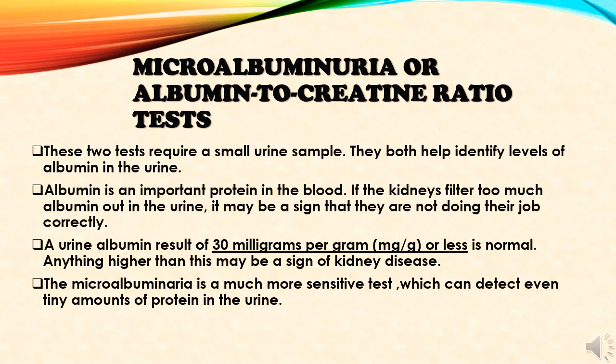Now the albumin area or the albumin to creatinine ratio. It also requires a small urine sample. They both help identify levels of albumin in the urine. Albumin, as you know, is a protein in the blood. If the kidneys filter too much albumin out in the urine, it may be a sign that they are not doing their job correctly. A urine albumin result of 30 milligrams per gram or less is normal. Anything higher than that is an indication of kidney disease. The microalbuminuria is a much more sensitive test which can detect even tiny amounts of protein in the urine.